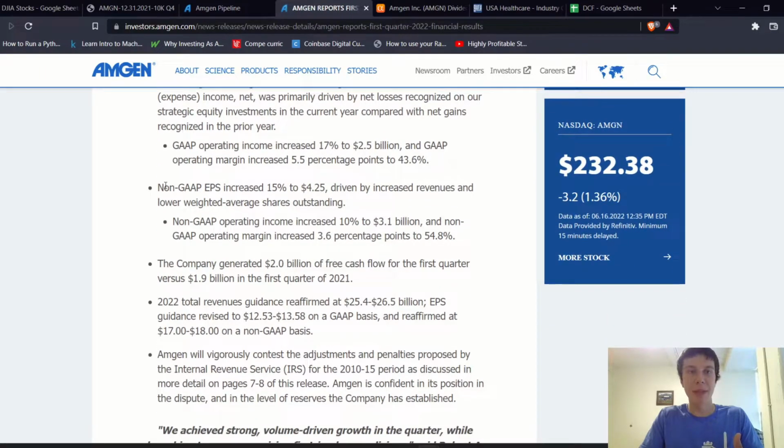But in terms of non-GAAP EPS, that increased 15% to $4.25. And partially they say that was because of lower shares outstanding. So obviously some of that increase doesn't really have anything to do with the company's overall performance, but it is good to see that they are decreasing shares outstanding like we mentioned before, and making each investor own a larger portion of the company.